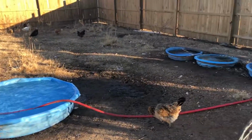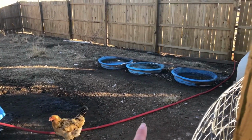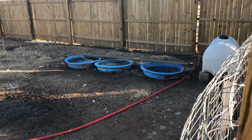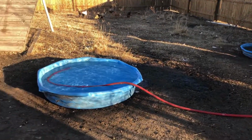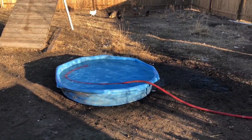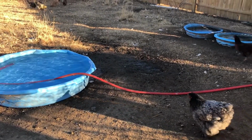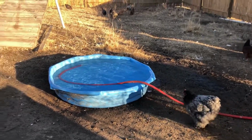Just filled up the chickens' waters there. That one only holds about half. There's a little hole right there. I thought I fixed it, but it's cracking more. But the duck water's good. Fill that up. They'll probably be swimming in it here in a minute.